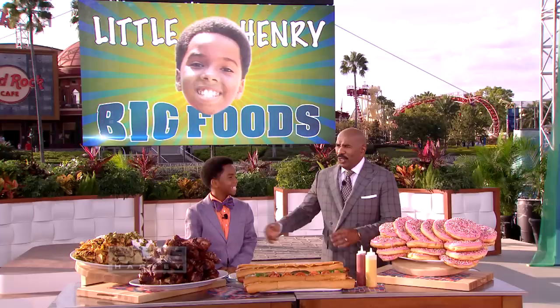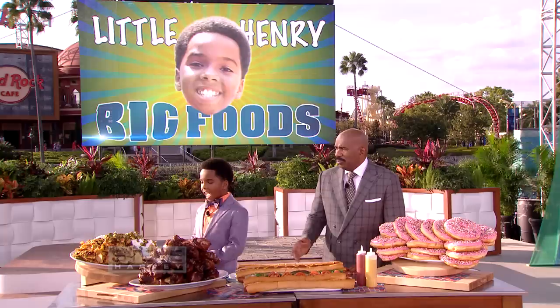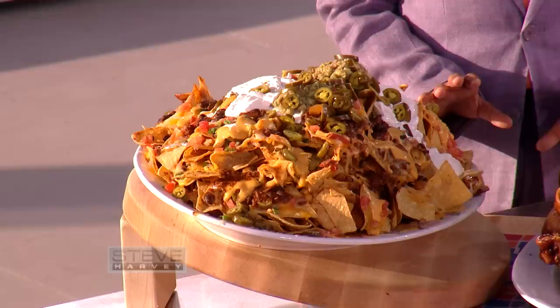Well, here's my little buddy from Augusta, Georgia. Please welcome Lil Henry Stevens. All right, well, you brought along some of the big foods for me to try. So let's start with the, what is it? Volcano Nachos from Margaritaville. These are some of the biggest and tallest nachos I have ever seen. They have jalapenos, guacamole, sour cream, chili beans, chili. Go ahead and try one.